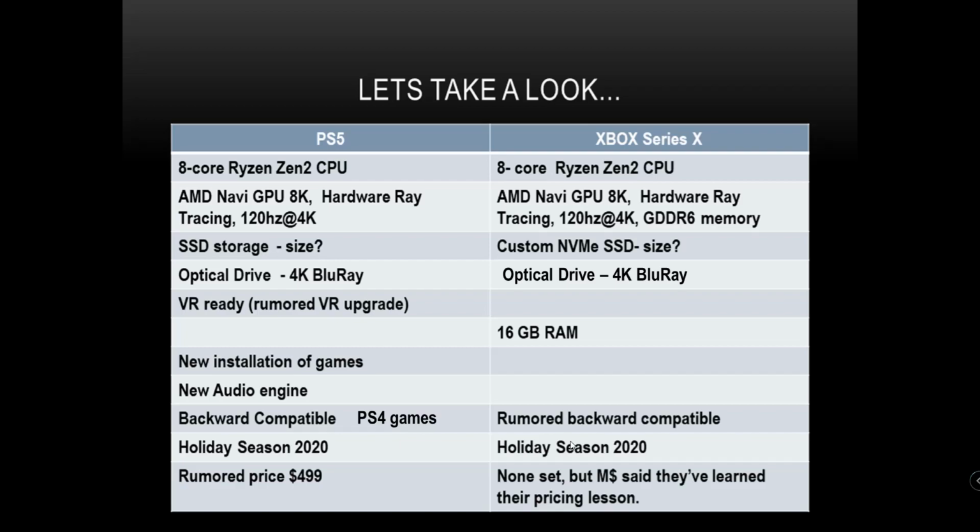Both of these will have optical drives. They'll have the 4K Blu-ray. Even though Xbox did have an Xbox One without an optical drive, the base Series X is going to have the Blu-ray drive in it, or an optical drive in it. There is also a rumor, this is what we've got so far, but there is also possibly a rumor that there's going to be a higher model Xbox and a lower model Xbox, but we don't have any confirmation of any kind of thing like that.